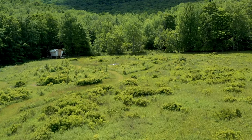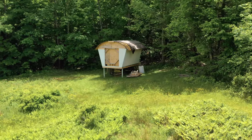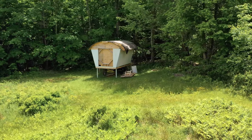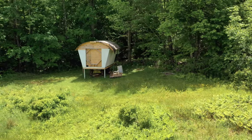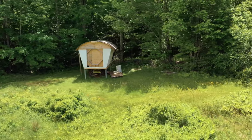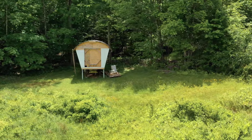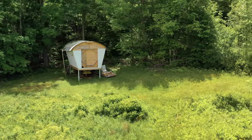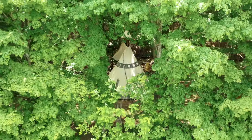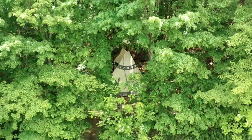But now, as we go on to the final structure at the top of the field, before we finish off and go towards the teepee, this is the gypsy wagon that everybody's building right here in Bellfire Farm. This should also hopefully be ready in a couple of months, and I'm really excited to see how this turns out. Now, what you've all been waiting for, it's time to head to the Bellfire Tipi.